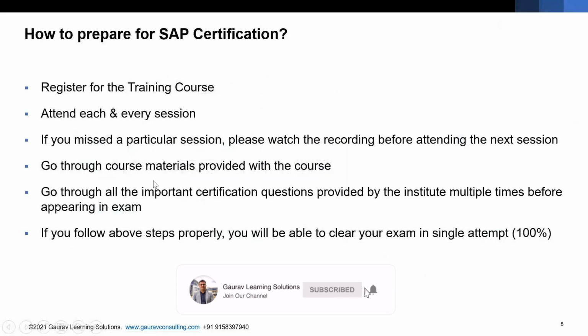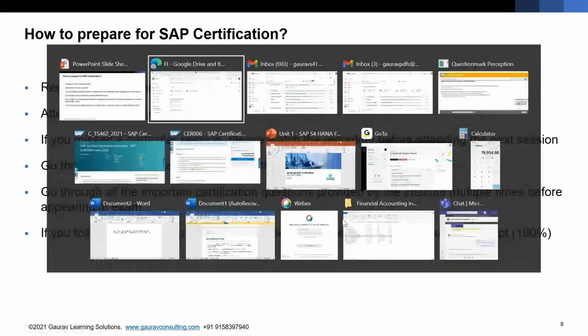You also need to go through the important certification questions which we have provided. Obviously, this is only applicable to those who are already our students, registered with Gaurav Learning Solutions. But even if you register in future, you'll get access to the important course materials as well as some important certification exam questions, which will help you prepare for the certification exam. If you follow them properly, you'll be able to clear your exam in a single attempt. So let me show you those documents.